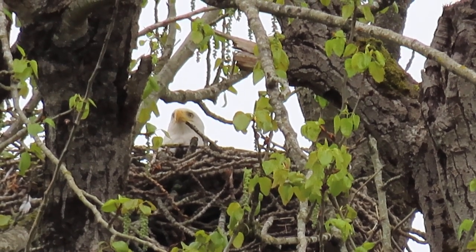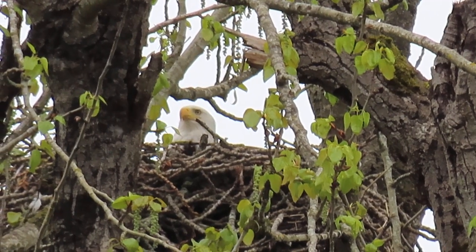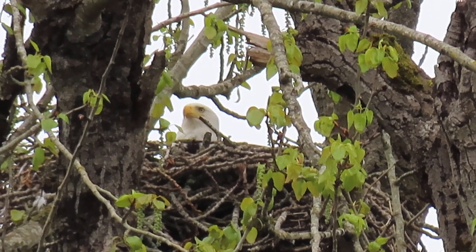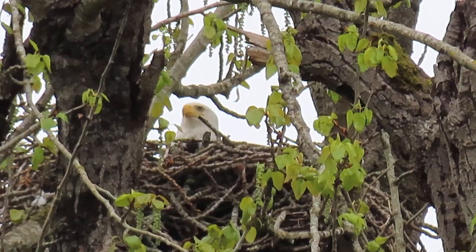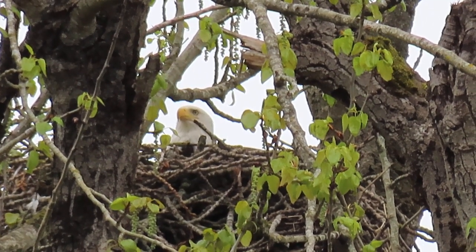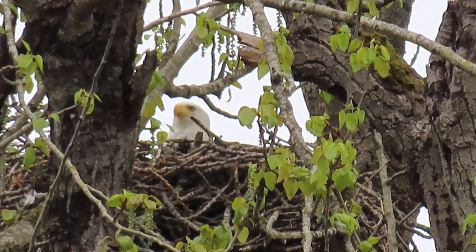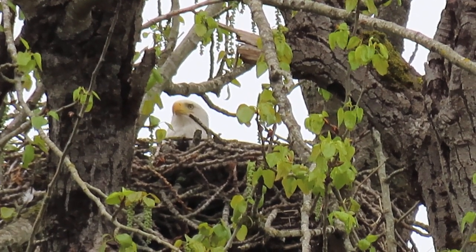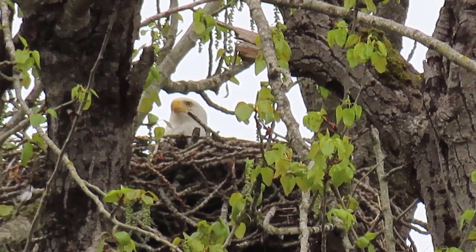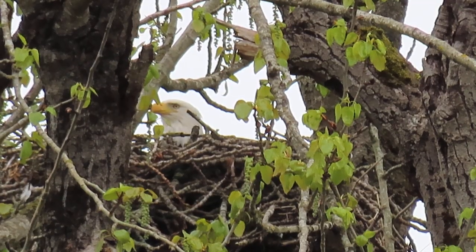Okay, this morning we have one of our Riverbend eagles. It's Sunday morning, and I found a nice little spot where I can stand and actually see into the nest a little bit better. Ralph is over with his car in our normal spot trying to get a video, but with the leaves coming in, it's been a little bit harder. So what we're doing is trying to find some different spots where we can actually see into the nest and see what's going on.